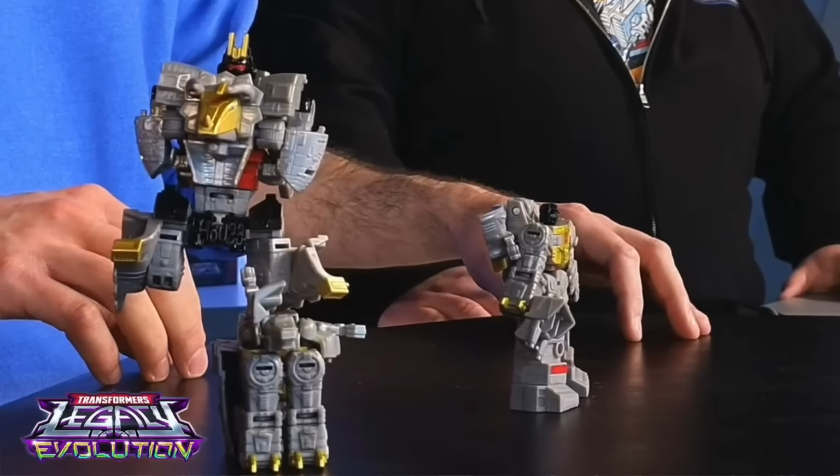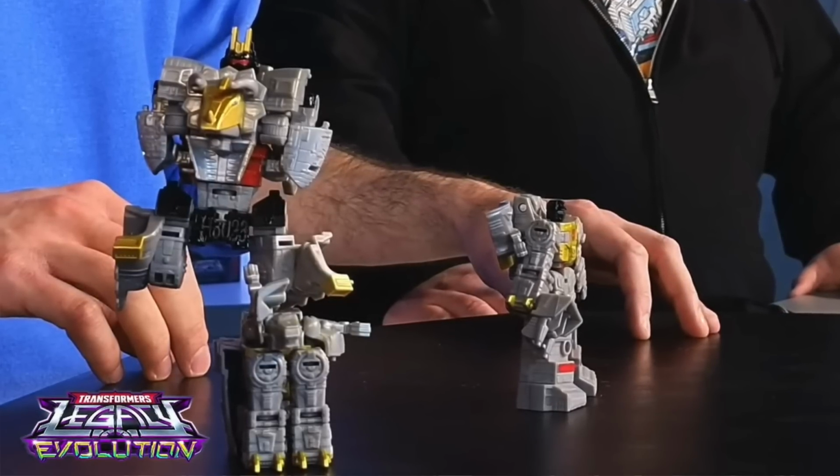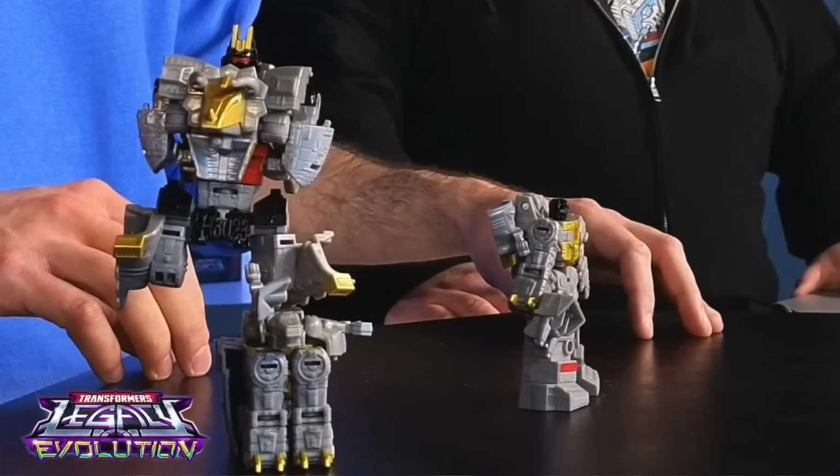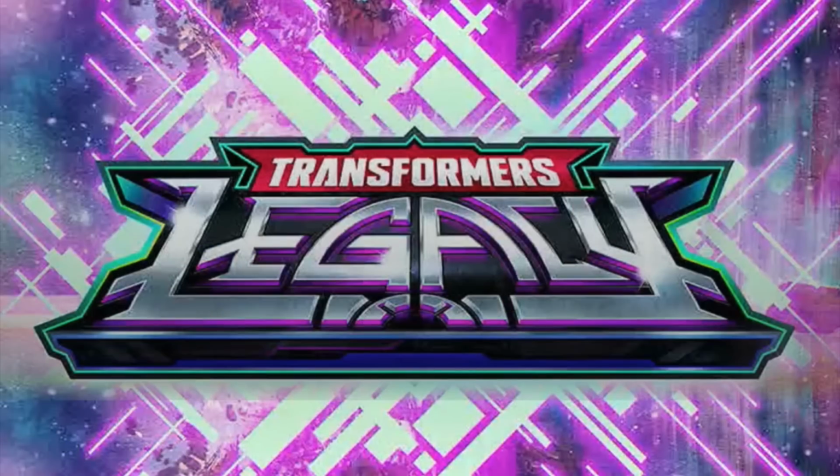To me, it looks a little too disproportionate. The leg looks very thick, especially where the shin is. And the upper body, Slug and Sludge, don't look the biggest, but like I said, I'm going to reserve my judgment for this when I actually get it in hand.